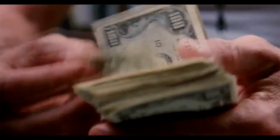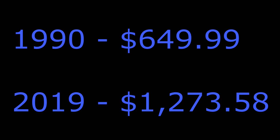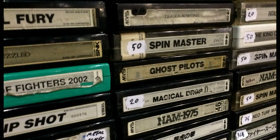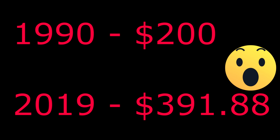But this performance did come at quite a big cost. In fact, the North American launch price was an eye-watering $649.99. That equates to just over $1,273 in today's money. The games followed along the same huge scale, being priced at $200 and upwards, depending on the ROM size.